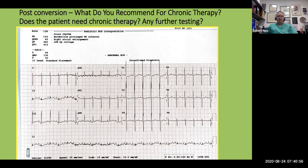So in terms of predicting the future, also, if you look at this ECG, there is right atrial enlargement, right? Now, we discussed that is probably due to the fact that the child was in tachycardia for 3 hours. But it also could be due to the fact that the child has Epstein's anomaly. I don't think the child does. But yes, I would normally echo people who have SVT.